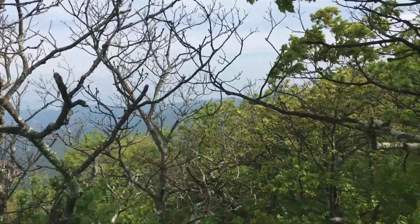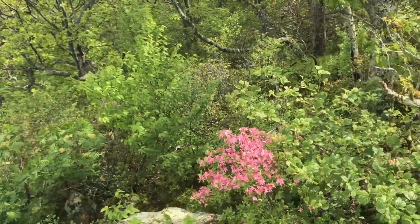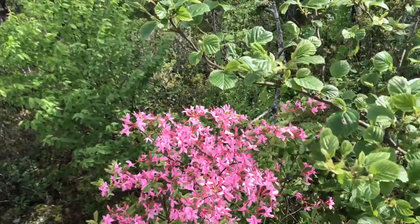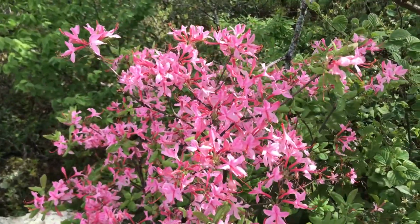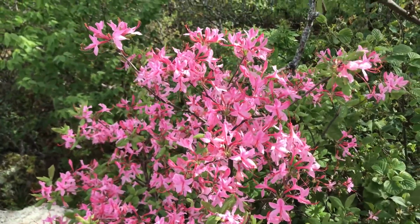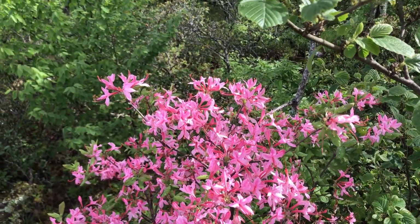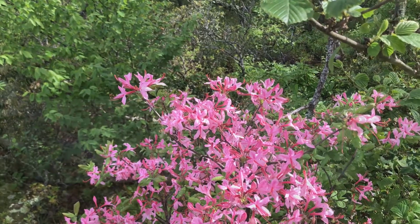Oh, what's this? Let's see. If anybody knows what that is, put a comment down below. It's the first time we see one of these red bushes.